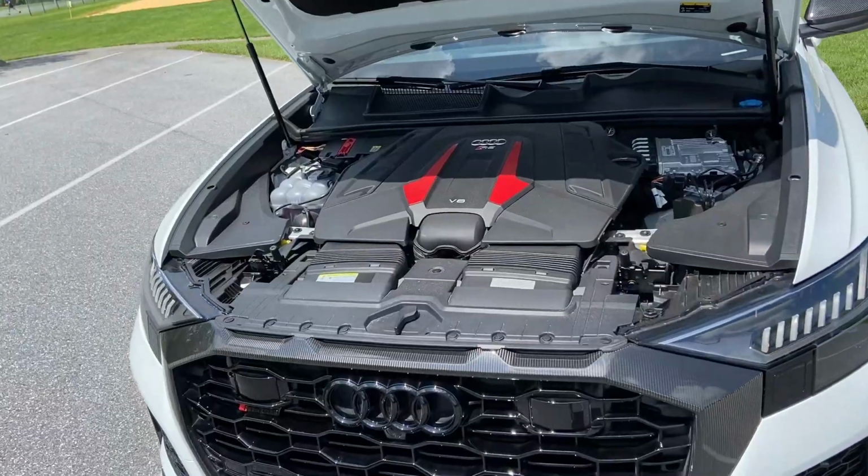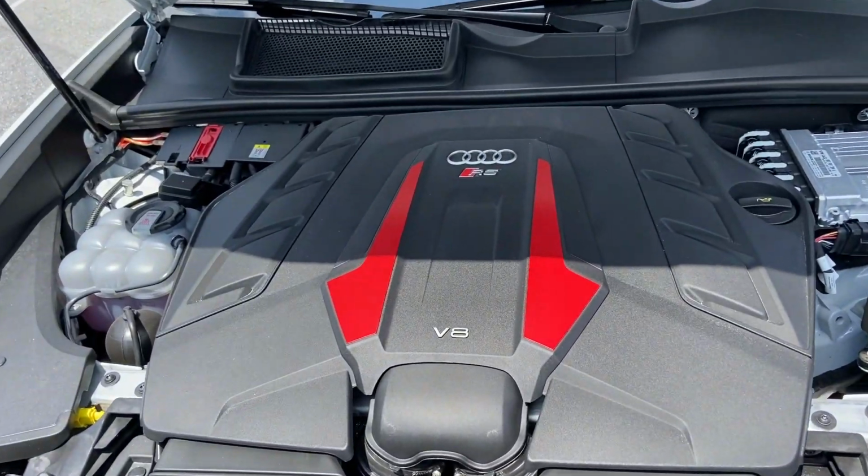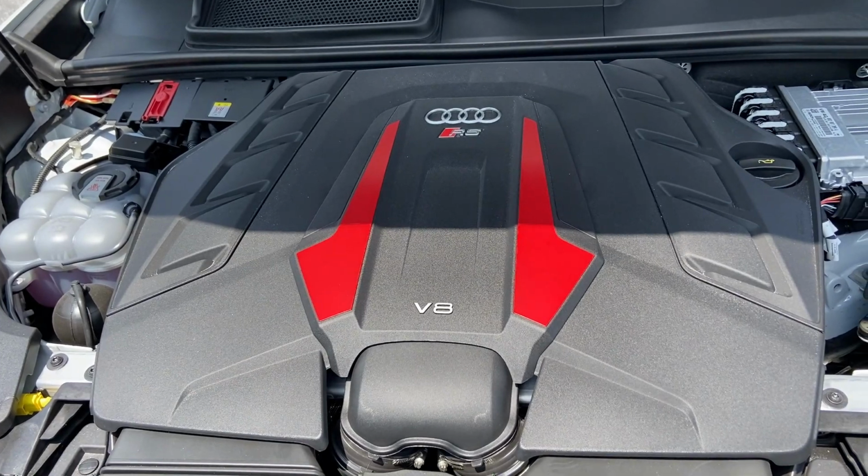This car has a 4-liter twin-turbo V8, 591 horsepower, 590 foot-pounds of torque. It'll go 0 to 60 in like 3.2 seconds. This car has 23-inch wheels. It has air suspension. It has a 48-volt mild hybrid system to improve fuel economy. It has just about everything, and it is absolutely stunning in appearance.